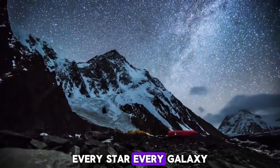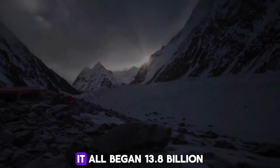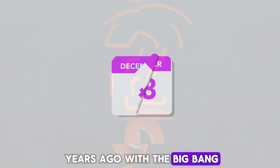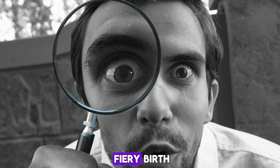Every star, every galaxy, every atom in the universe shares a common origin. It all began 13.8 billion years ago with the Big Bang. But how do we know this? What evidence do we have of the universe's fiery birth?